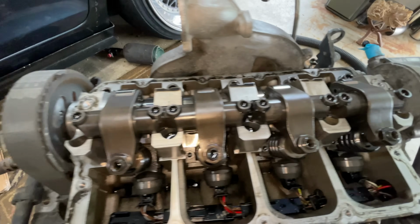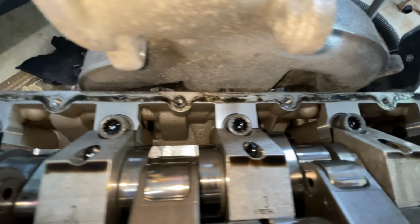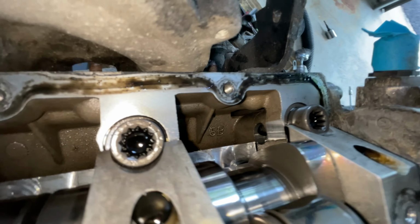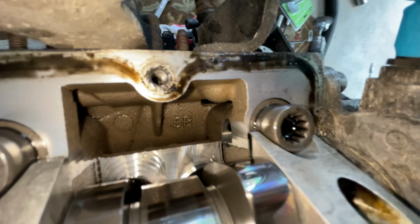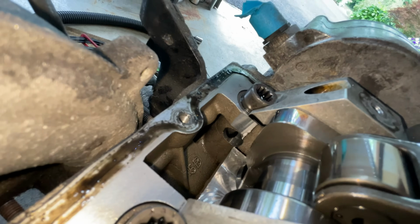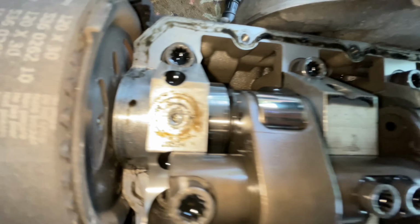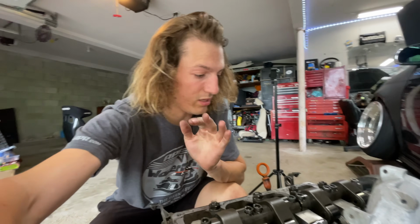Oh my goodness, I'm not even gonna lie to you guys. This head is gorgeous. And this cam, I think this cam was done probably around 180, 190,000 miles. I don't know who did it, but I mean, all the lobes look really nice. They got a nice high lift duration. So as somebody who has a car that just blew up, this is phenomenal.